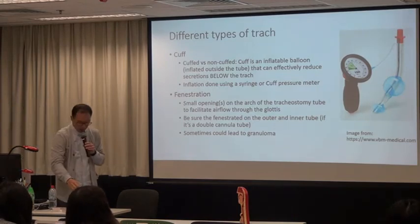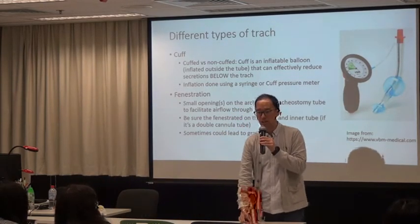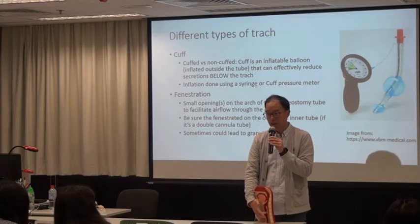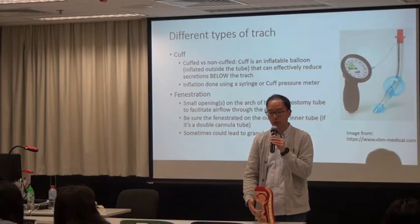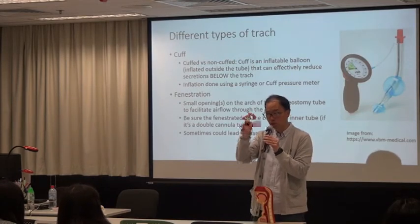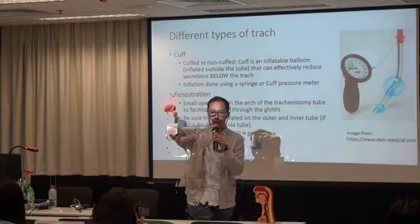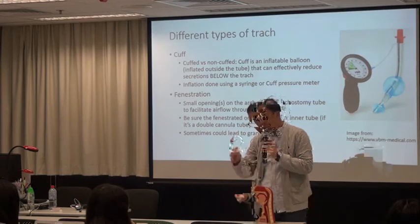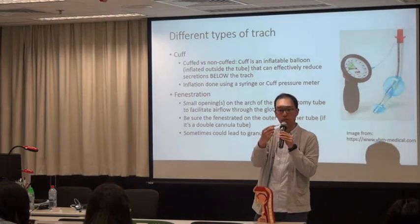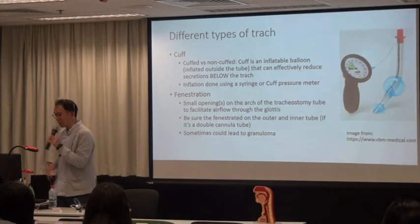Okay, imagine if you have a tube like the one that I passed around that has no fenestration. If the patient is exhaling, I have some diagram to explain that later on. If the patient doesn't have a fenestrated tube, where is the air going to go when the patient exhales? Most of it is going to go through the tracheostomy tube, right? Because there's no opening. If the tube itself has an opening at the arch, like this one, during exhalation, more air is going to go up through the glottis because air is going to pass through this fenestration, right? Okay, so essentially this fenestration, the main purpose of it is to facilitate speech.